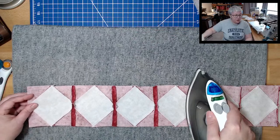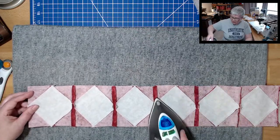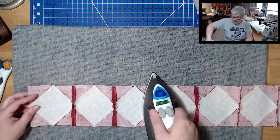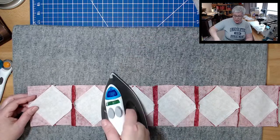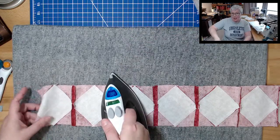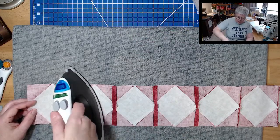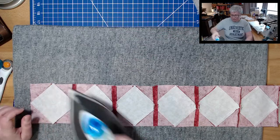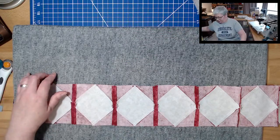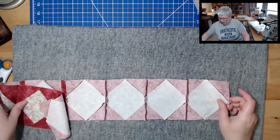See that stretch? Careful not to pull it. You kind of want to straighten it up a little bit, but you don't want to really pull it and make it longer than it's supposed to be. And working down this way.